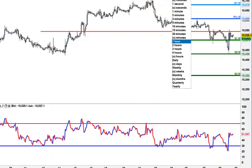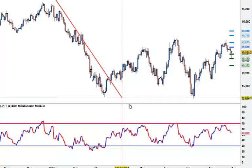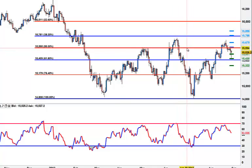So let's look at the daily in this one. And in the daily, you can see we've got two bottoming tails now. And if we put the fibs on the 2013 move, you can see we've just got 50% above us. So if we get to 156, the weekly pivot, and break 156, then I'd expect to see 158.